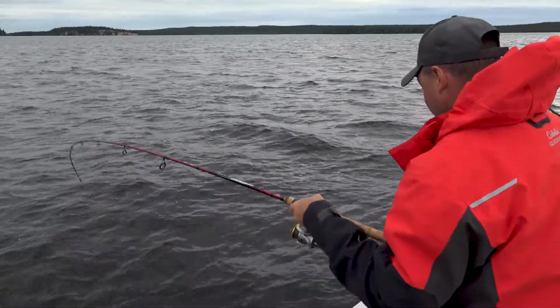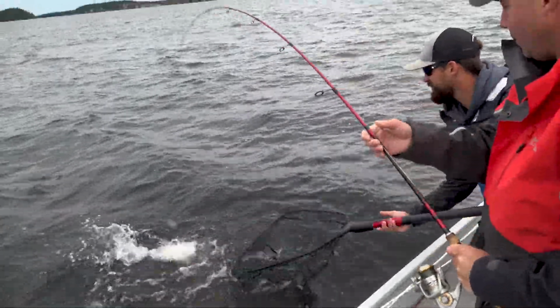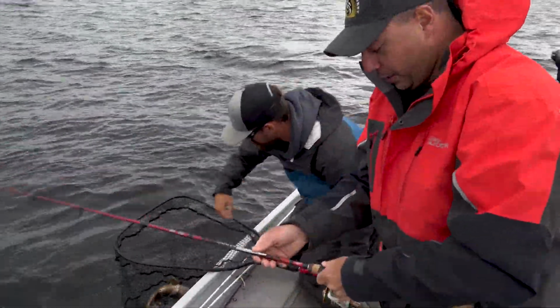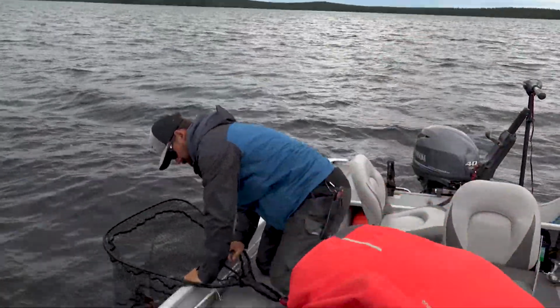Let me know when. Here's a good one here. Head first. There, that buzz bomb's showing its worth now. I'll hold him up for the camera. He's neat colored too.